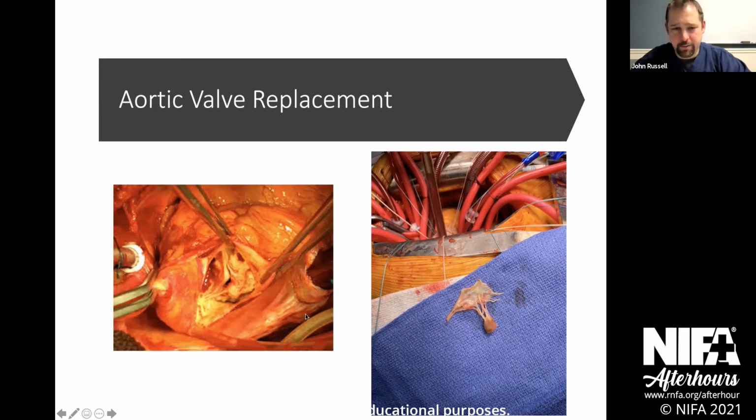Actually, I take that back. That's a mitral valve. But this is an aortic valve. You can see there's a bunch of sclerosed, sticky, gross, calcific tissue here. This is a tricuspid valve. You can see how it's got like 3 leaflets there. This one's all fused together with all this garbage. And this one, it's hard to say exactly, but it's not really opening much.